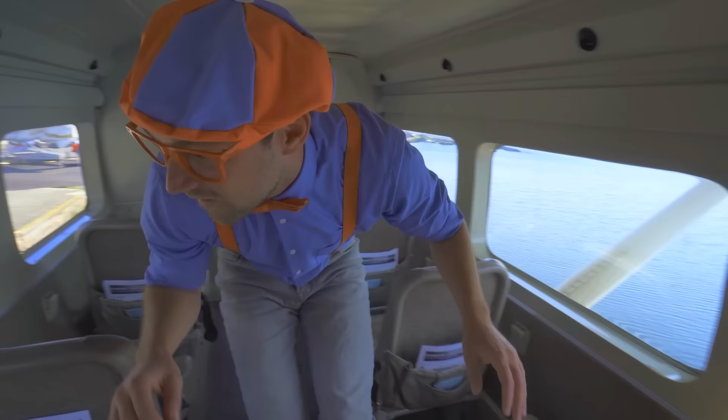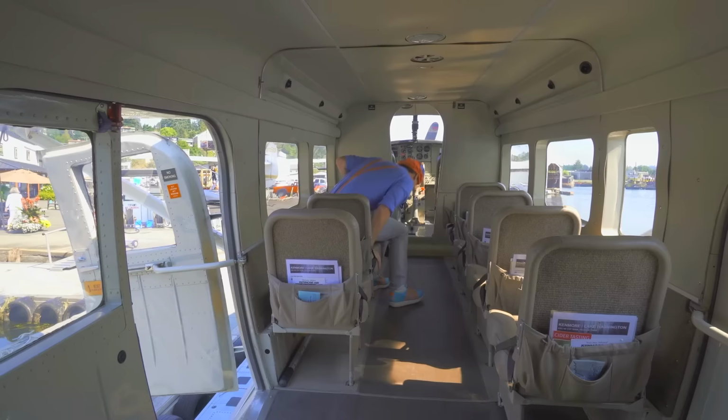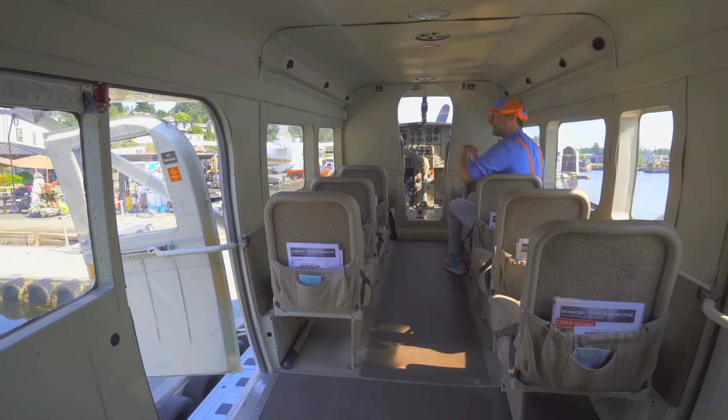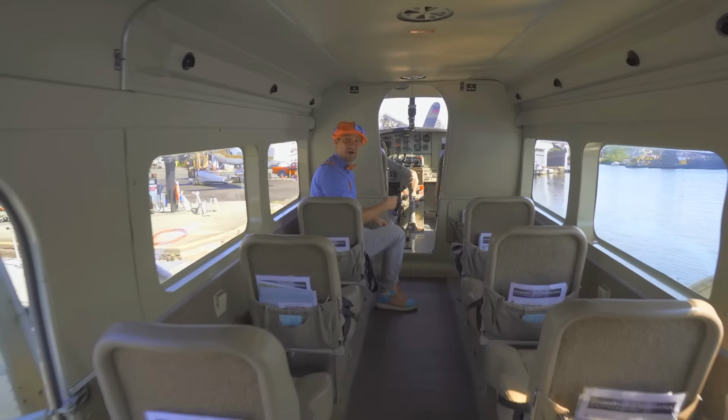Wow! There's so many seats. Whoa, it's like I could sit in this one. Or I could sit in this one. Hey. Or this one. Hello back there. Oh. Or I could sit in this one. Whoa. Or I could sit up in this one. Come on.